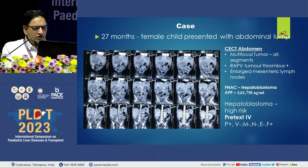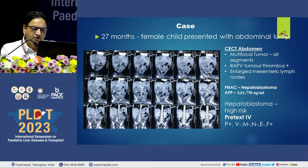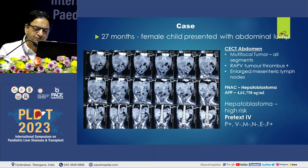This is a 27-month-old female child who presented with an abdominal lump and was found to have multifocal hepatoblastoma in the liver. The AFP was more than 4 lakhs, and she did have an FNAC which was suggestive of hepatoblastoma. So this was staged as PRETEXT 4. The right portal vein was thrombosed, and she had multifocal disease as well, so P plus and F plus.